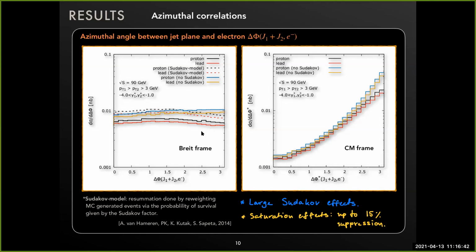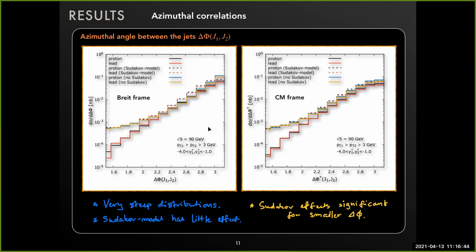Another natural observable related to azimuthal angle is just the azimuthal angle between the jets.